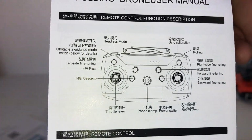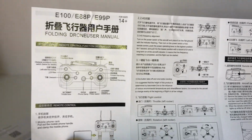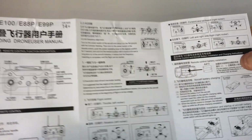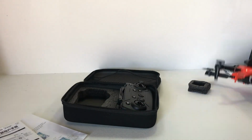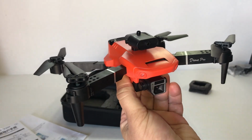All right, and there's a diagram of the transmitter that I just went through, and you fold it out and you get some more info just there. All right guys, so anyway, let's charge it up and we'll take it for a test flight. So they'll be coming up next.